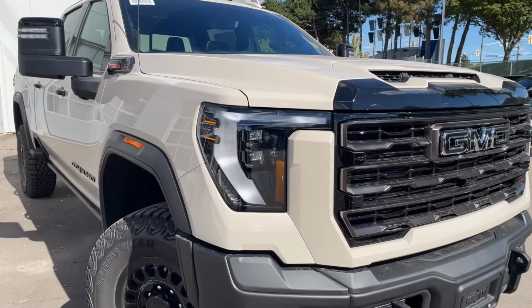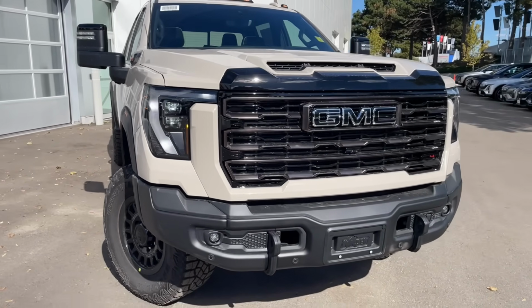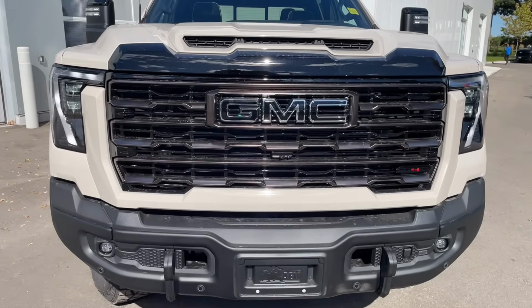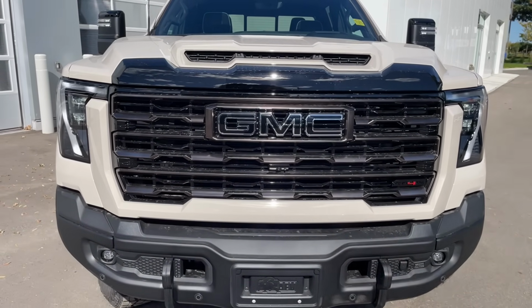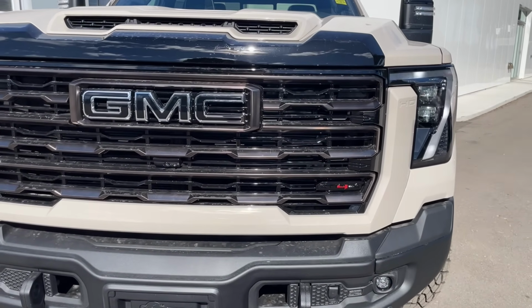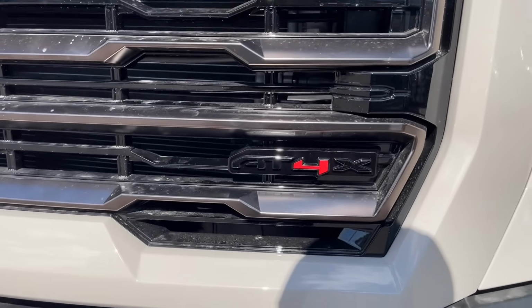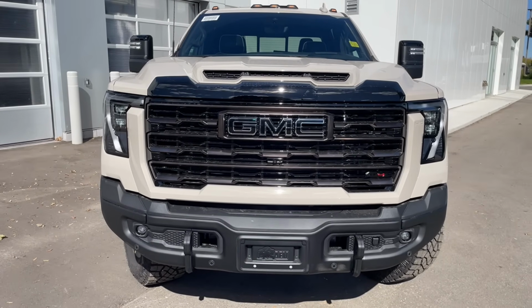You're going to get these C-shaped LED daytime running lights. Now, as we carry over to the middle here, we've got the blacked out GMC badge there, camera underneath, and then the grille is actually like a slate gray color. You can see you got the AT4X name on the driver's side, and then the 4 is in a red color. So all around the truck, the 4 on the AT4 badge is going to be red.